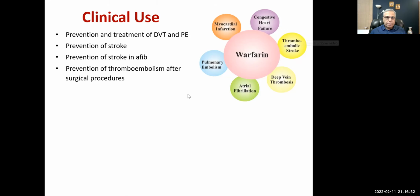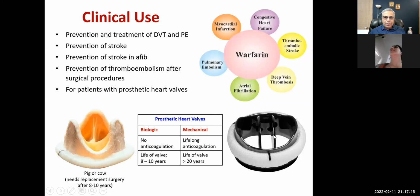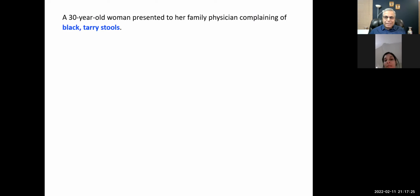Right. Then for patients with prosthetic heart valves, we have two types of prosthetic heart valves. One comes from the pig or the cow. It has certain advantages. We don't need anticoagulation for this one, but for the prosthetic one, we need lifelong anticoagulation. But the advantage is that this one has a longer life. It stays there for more than 20 years, and the other lasts just 8 to 10 years, all right? So these were a few indications, and now we go back to the questions, all right?